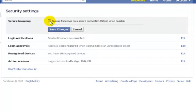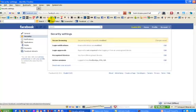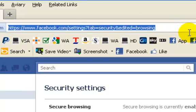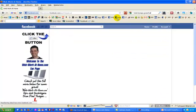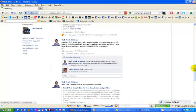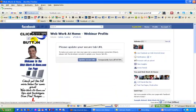Browse Facebook on a secure connection, HTTPS when possible. So we'll save those changes. And as you'll now see, at the top the URL now has HTTPS, which means that we're now browsing securely. So if I go back to that page now, let's just scroll down to the relevant tab here, Webinar Profits. What happens now, because that page is not secure, we now get this error message.